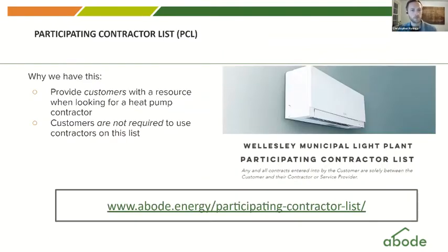As part of the program, Abode does curate a participating contractor list. There are lots of contractors in the community. Despite our best efforts, they may not be on the list, but we're here to engage with them and explain how to file for rebates.